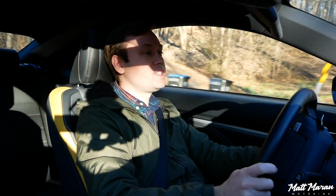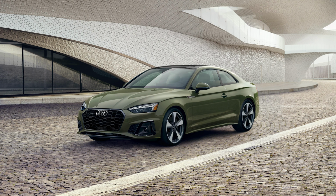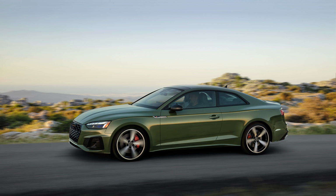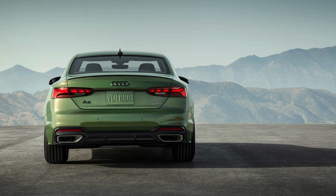So the remaining competitors here are the 4 Series and the A5. Now, as far as the A5, that one is almost identically priced to this because that is also a little bit dated at this point. I really like the S5 and the RS5. I have not actually spent a week with a regular A5, but I really like that vehicle. Audis are really great. It's just another one of those ones where, will it have the staying power of a Lexus? In my opinion, probably not. But still a nice vehicle nonetheless, and the fact you can get it for similar pricing.